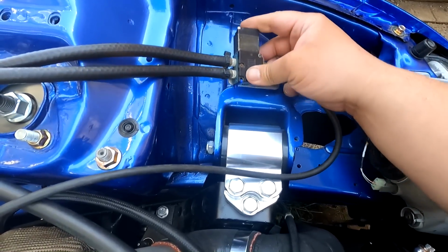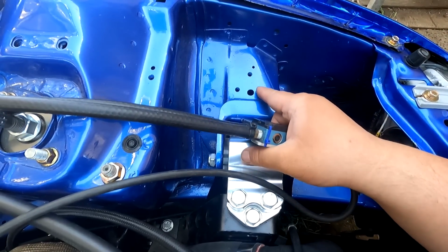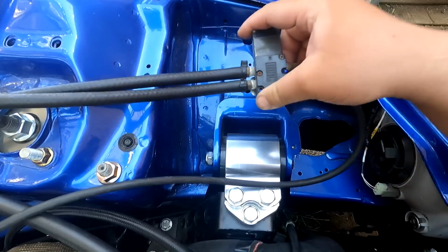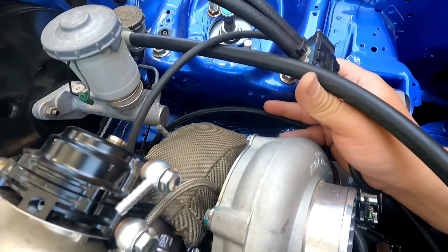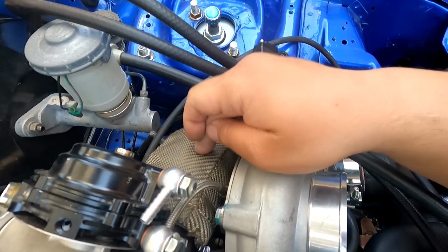But this was a nice choice to have, because there are some 10mm thread holes, and I was just going to leave it there. I also thought about putting it here, and then I was like, no, it kind of sticks out like a sore thumb. Another location is right here, this little 10mm. I was going to put it right there, but it is a little too close to the exhaust housing.